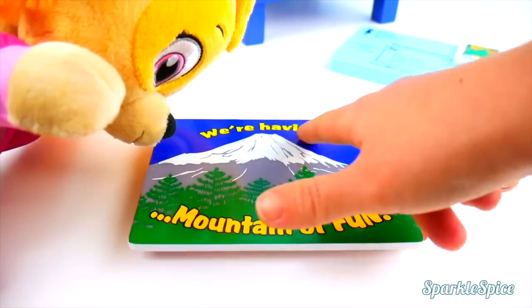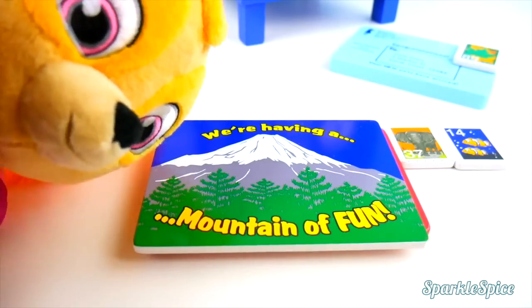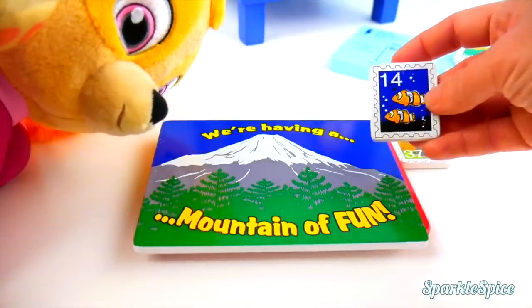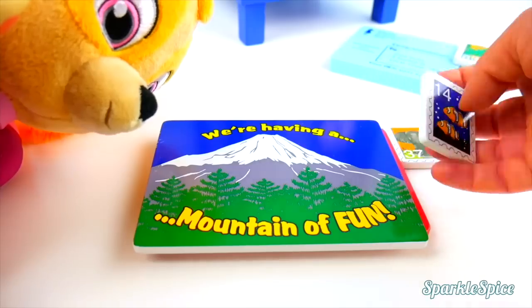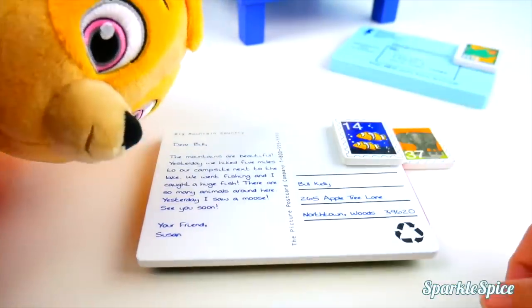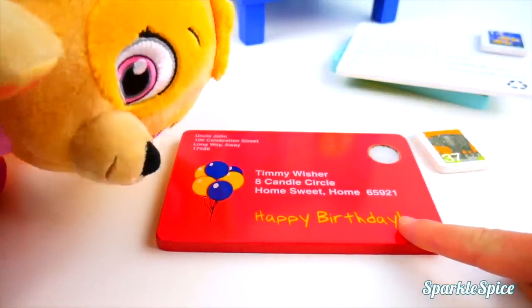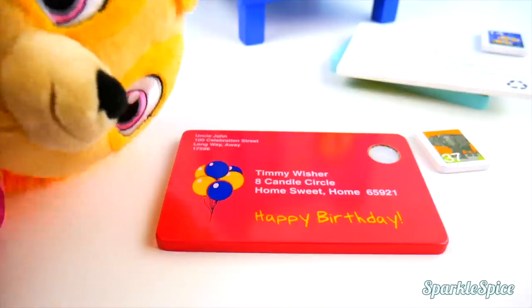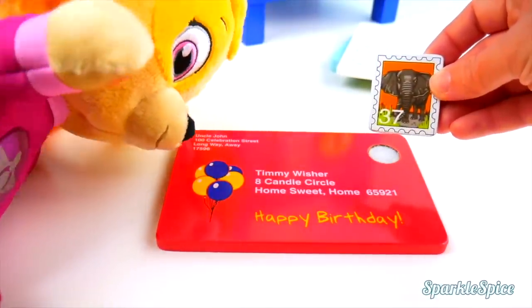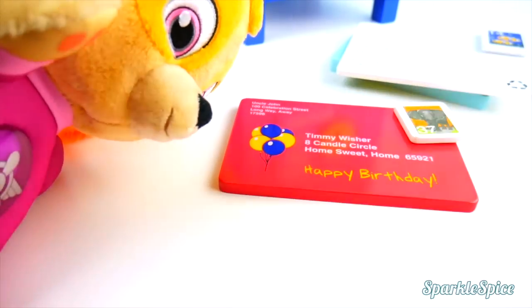Okay, this one says, we're having a mountain of fun, and there's a big mountain on it. Oh, I love the mountains. Okay, let's put a stamp on that one too. This one has the number 14 on it, and there's two fish. We have to turn it over and attach our stamp. Now we can mail it. One more letter. It's a happy birthday letter. Oh, I love to say happy birthday to my friends. All right, here's our last stamp. It's got an elephant on this stamp. We'll stick it on our letter, and now we can mail them off.